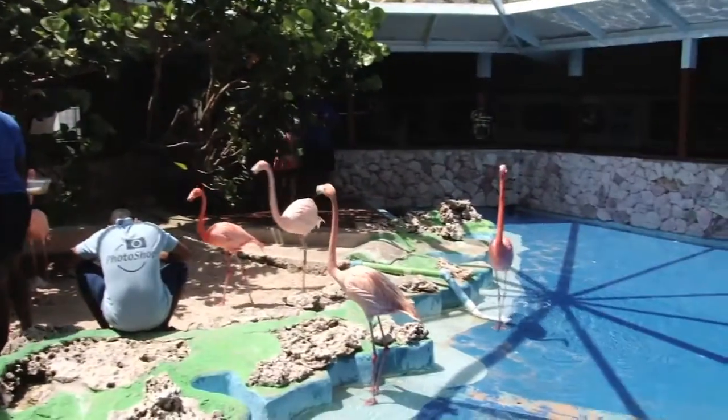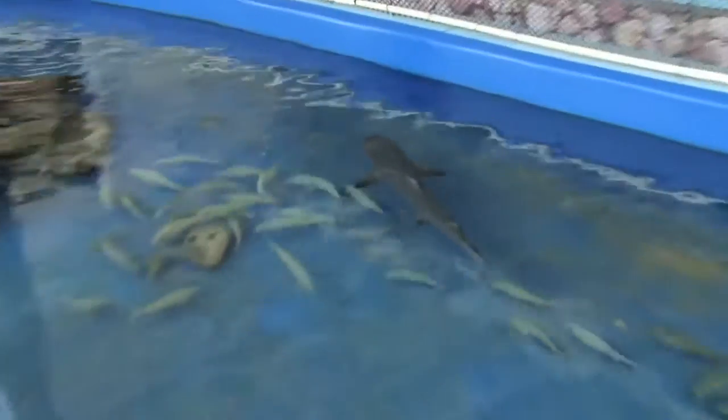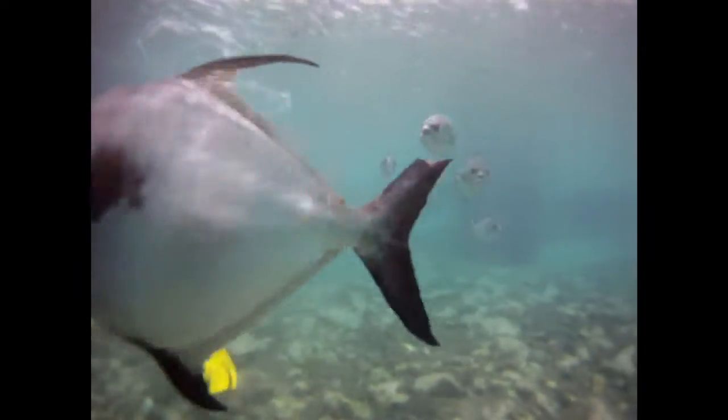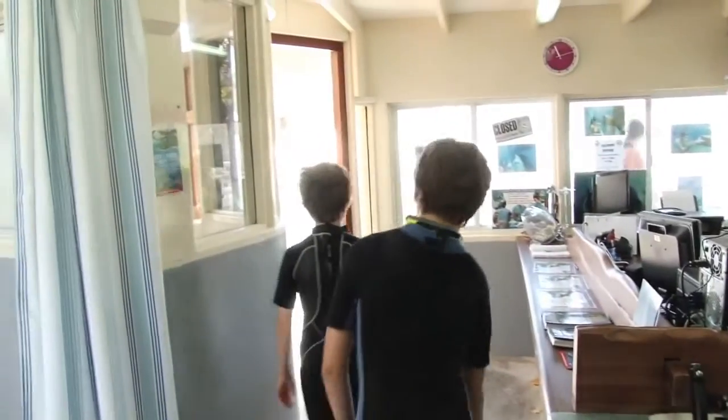But this aquarium takes touch pools to a whole new level. With their ocean encounters, visitors can actually snorkel or dive with sea creatures like colorful fish and stingrays, and view and feed turtles and sharks in their own world under the water. So after donning wetsuits, I feel like a dolphin, it's so smooth.